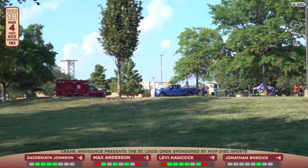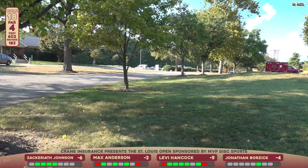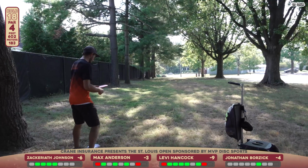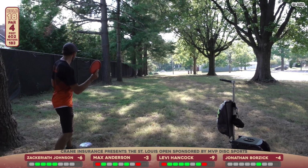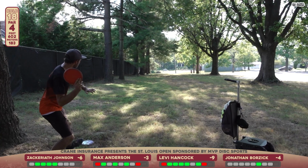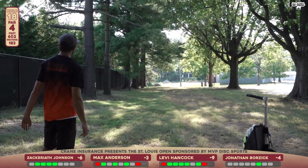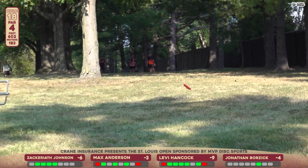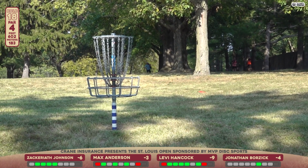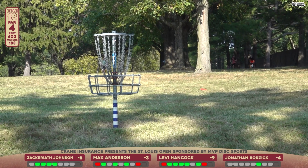Looks a little right. Yeah, I don't remember exactly. It's an overstable mid though, but he kind of just pulls it off to the right and didn't have enough time to work his way left. Uh-oh. Get up. Push, push, push. Yeah, it's in circle. A little bit of a lucky skip there. Happy to get himself a chance at birdie.